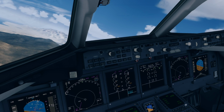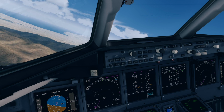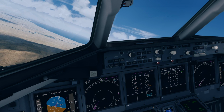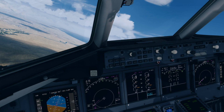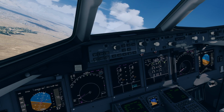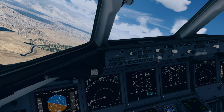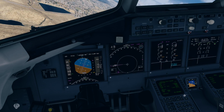I'm going to wait until we get away from this terrain because it's only 300 feet below us in some spots. Alright, go ahead and start the descent. I believe it's at 350, but I think I read back 340. And we're going to bring the speed down just a bit. Arm the speed brake and bring some slats out, and get slowed down.